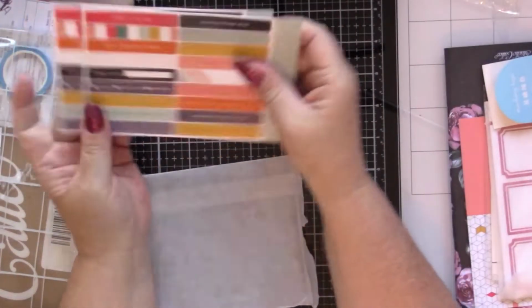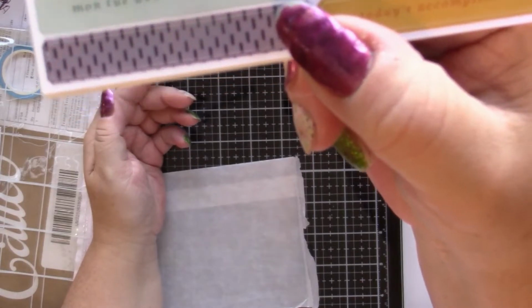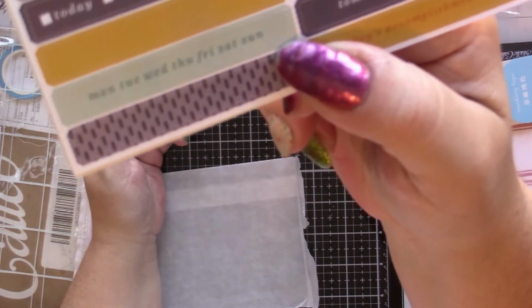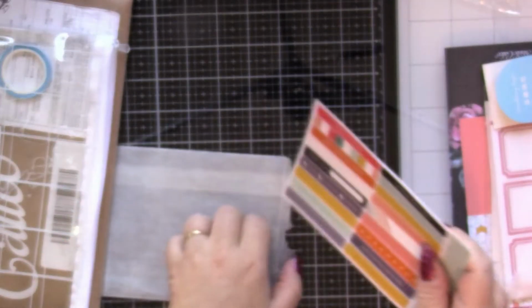I definitely see myself using all of the blank ones. Some of them are a little dark, like this one right here. It's got a pattern on it, so maybe you want to use it as a washi header or something like that. But I think I'm going to try and see if I can find a nice white gel pen or paint pen to write on that. So you get 2 of those.